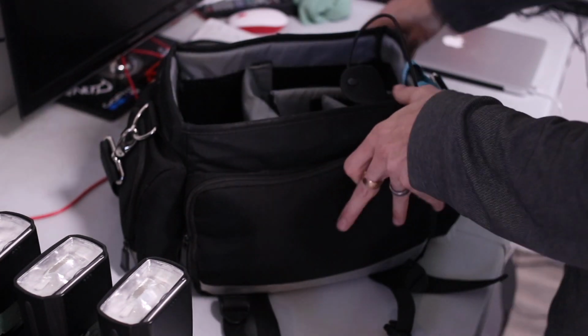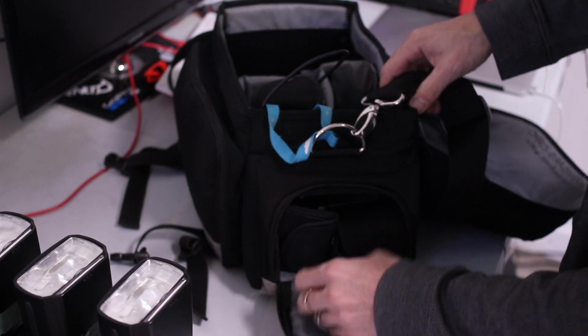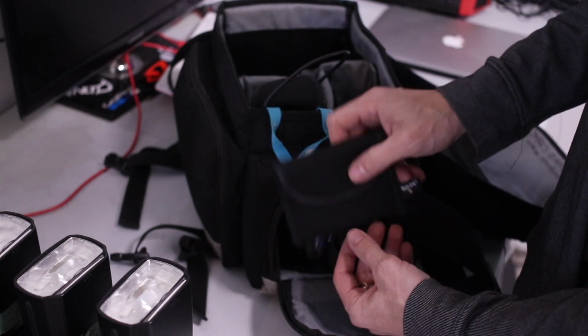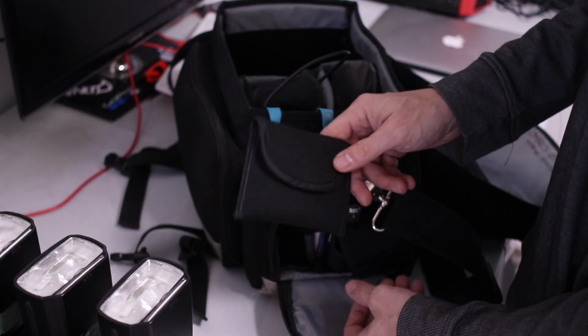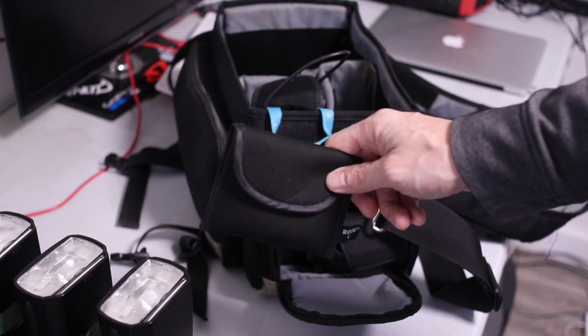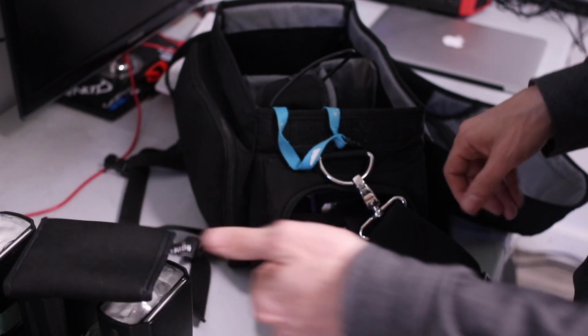Let's see what else is here. We've got, okay, this is the holder for the Rode Wireless Go for interviews on video. I use this, and that is actually what I'm using for this video right now. So I can't really show it to you, it's just an empty bag.